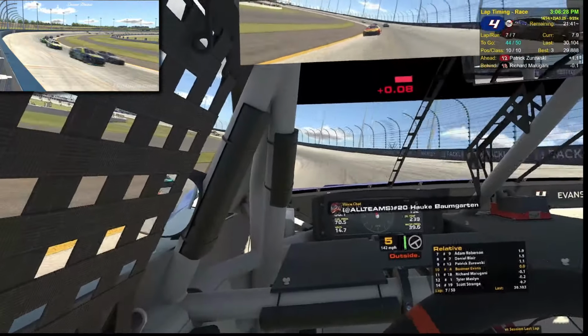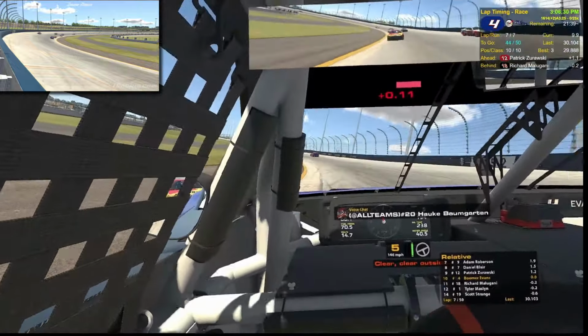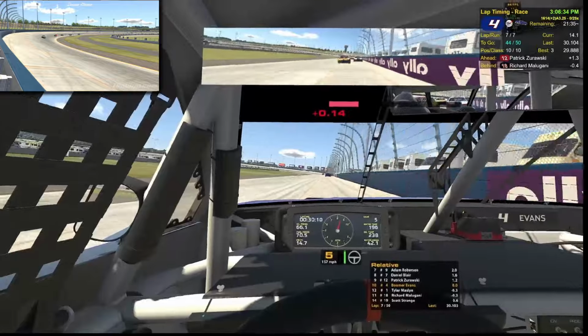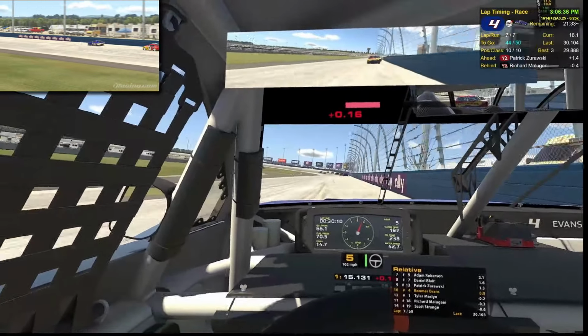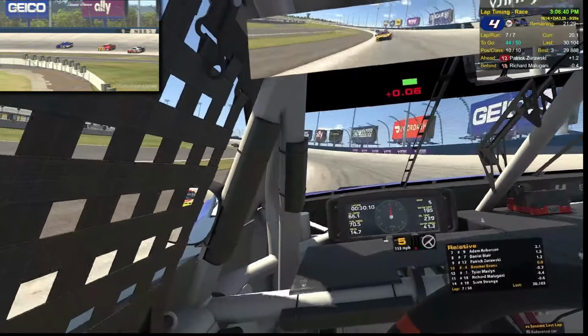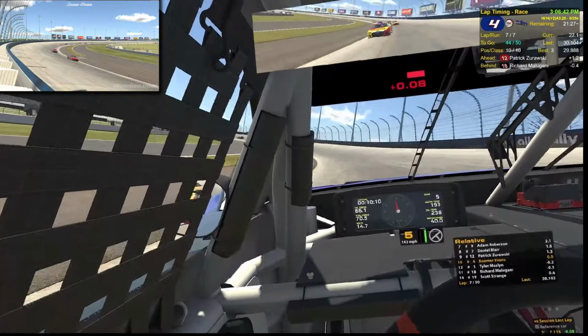Outside. 17, you're clear outside. The gap in front has increased. It's now about 1.3.